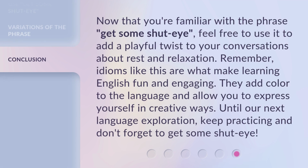Now that you're familiar with the phrase "get some shut-eye," feel free to use it to add a playful twist to your conversations about rest and relaxation. Remember, idioms like this are what make learning English fun and engaging. They add color to the language and allow you to express yourself in creative ways. Until our next language exploration, keep practicing and don't forget to get some shut-eye.